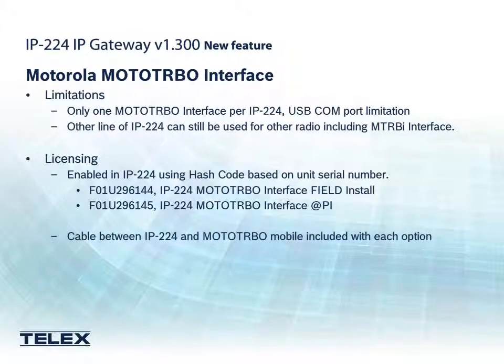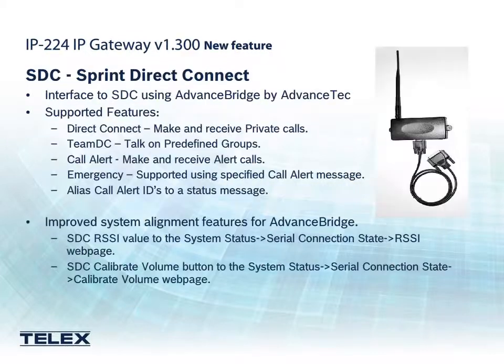The Moto Turbo interface does have a limitation of only one per IP224. This is due to USB COM port requirements by the mobile radio. The other line of the IP224 is still functional and can control another radio or Moto Turbo using the MTRBI. The Moto Turbo interface is licensed in the IP224 using a hash code and is based on the unit's serial number. This option is available either as a factory or field-installed option and includes a cable.